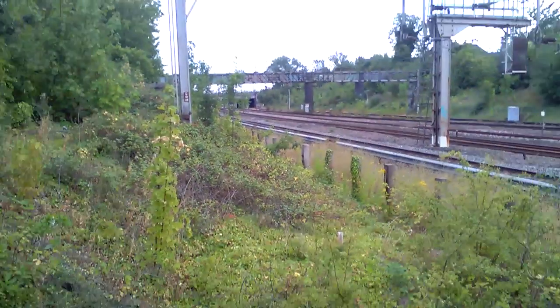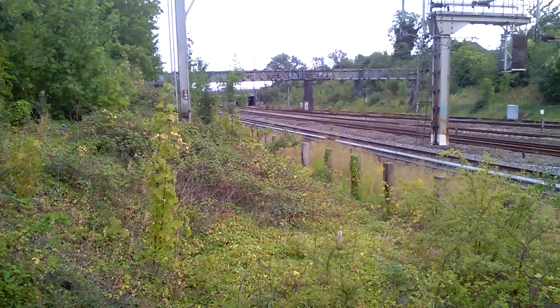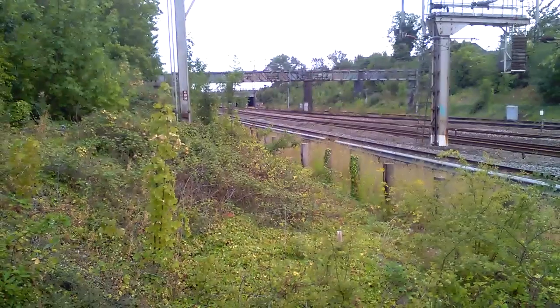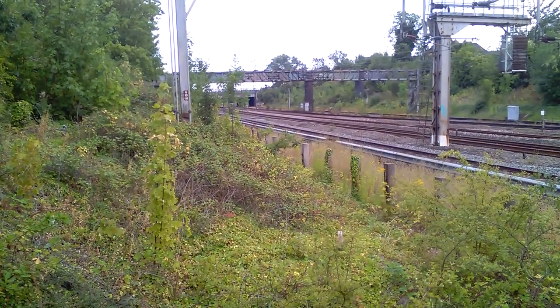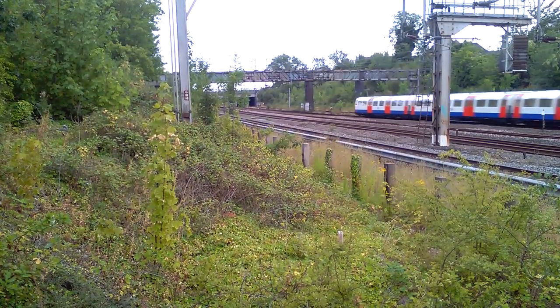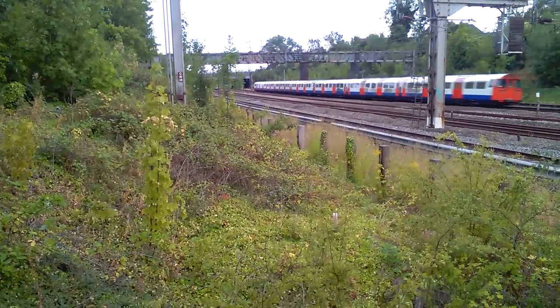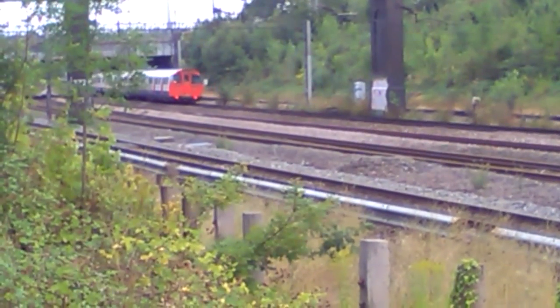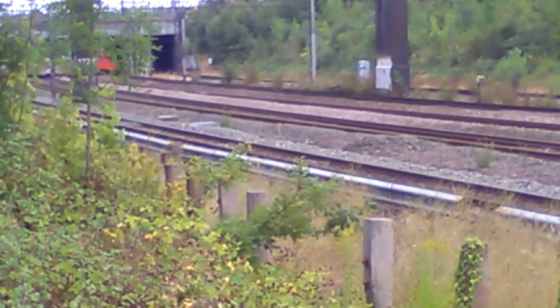Right, so there's a Piccadilly line now, just a little while after the Metropolitan line. Didn't take that long, only like half a minute or something. There it goes. I'll tell you when the next train comes.